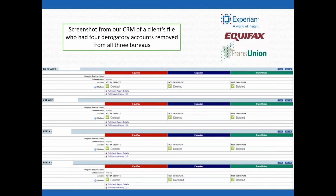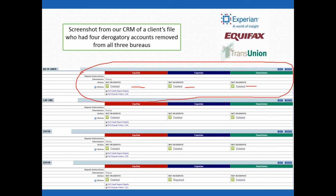Just another shot of our actual operating system. A client that was working with us got a lot of items removed. I think a lot of these were late payments or charge-offs, just to give you guys another example. Yep, and I'm circling on the wrong screen. Okay, now I'm trying to circle where it says deleted. I hope you guys can see that, but it's pretty clear right there. It says deleted right there, right there. Boom, boom, boom. I love seeing that.